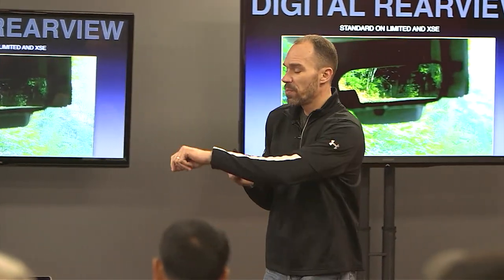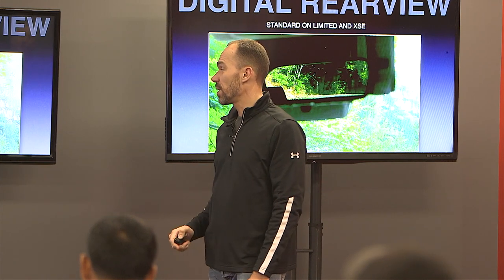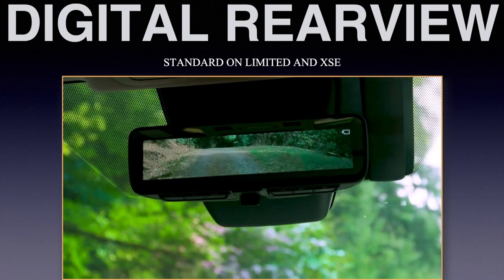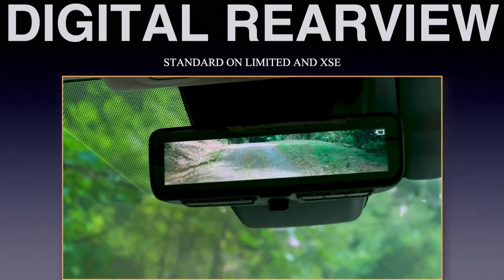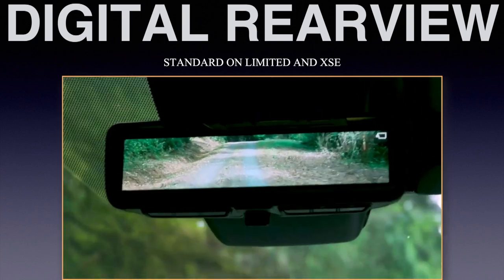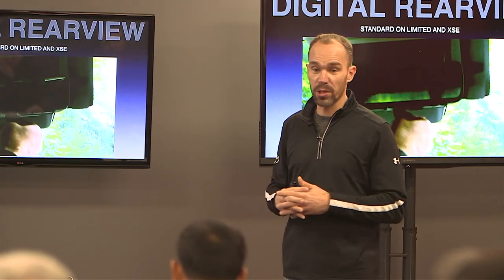Now the digital rearview mirror. So this is really cool. If you haven't seen it, the way you turn it on is you flip up that little lever in the back and it goes from a normal rearview mirror to a video screen. And it gives you an unobstructed view of what's behind you and a much wider angle than you would normally have looking through the mirror through the back window.